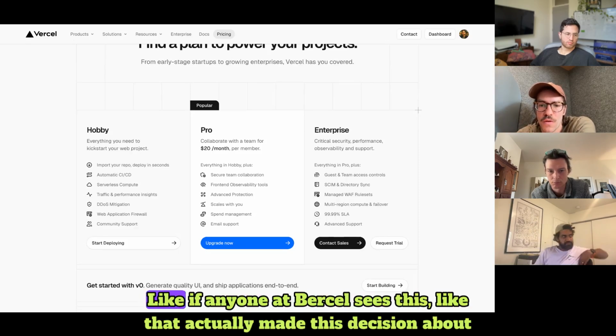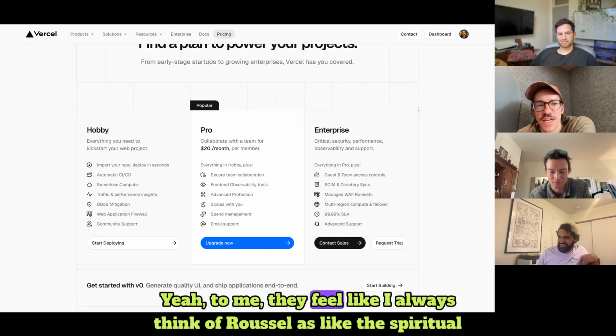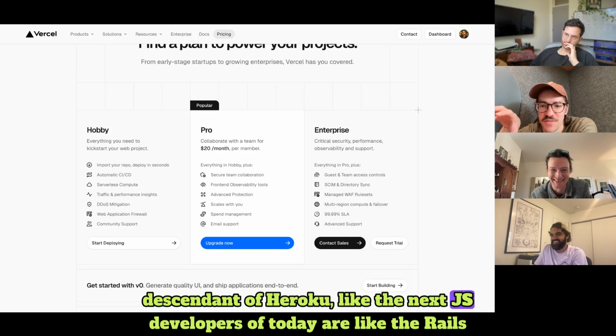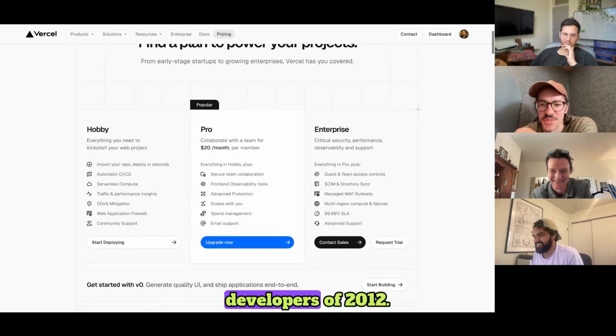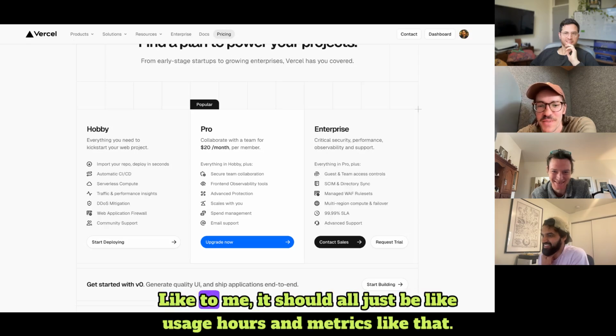Honestly, it'd be fun if anyone at Vercel who actually made this decision about seats sees this, I'd be curious what that decision was. I always think of Vercel as the spiritual descendant of Heroku. The Next.js developers of today are like the Rails developers of 2012. So it just sticks out to me. To me, it should all just be usage hours and metrics like that.